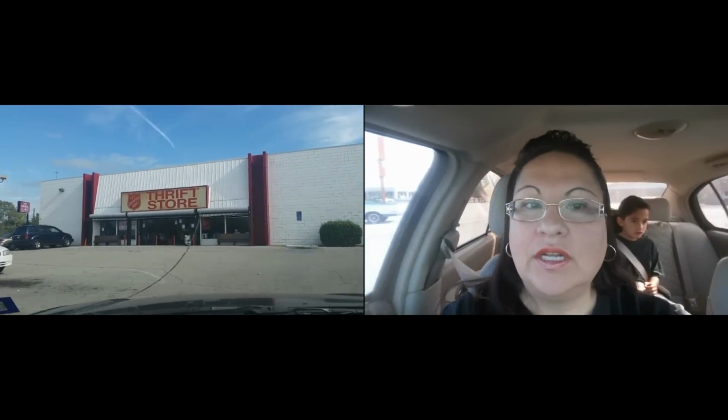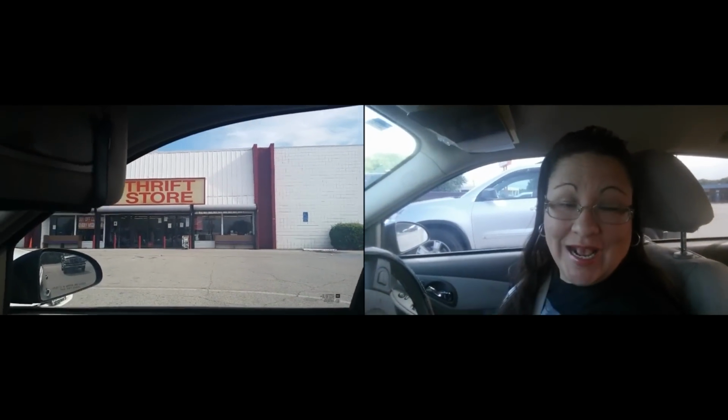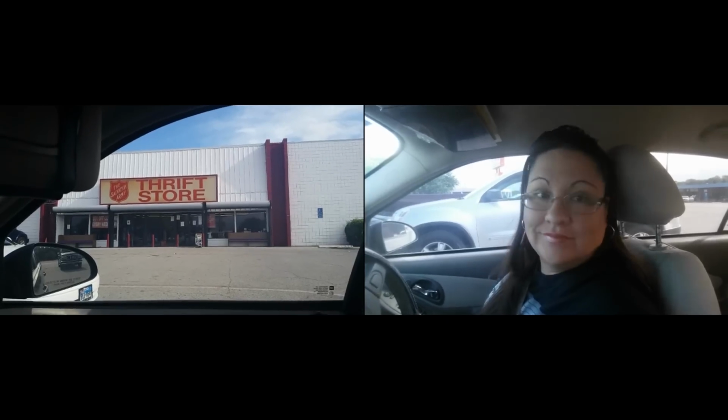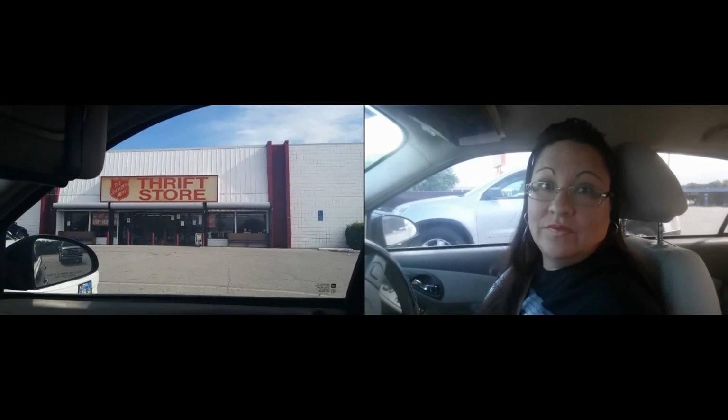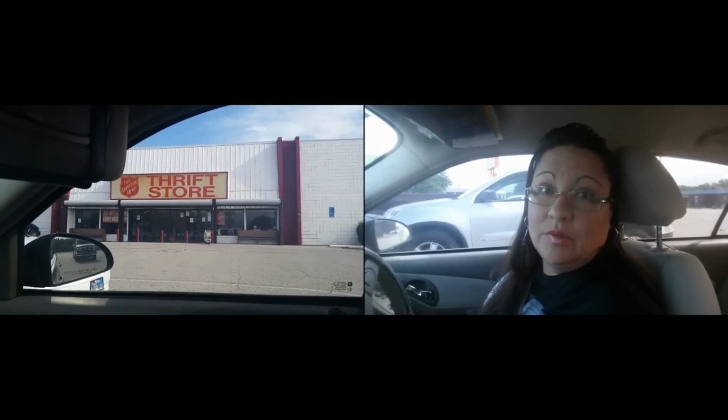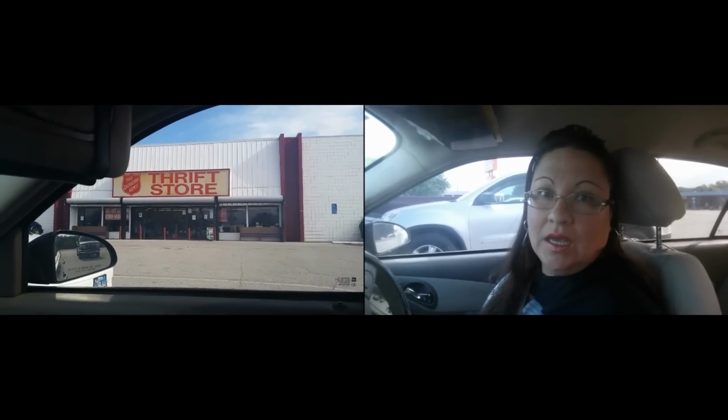Okay guys, here is our little Salvation Army thrift store. It's very small. If you all have watched me at all, y'all know that I have said that this particular thrift store is kind of in a creepy part of town. Well, this is it. It's pushed way back into a parking lot. It's just kind of creepy, but we're going to go in. Hopefully they don't say anything to me about videotaping. This store has cleaned up quite a bit since the last time we were here, so we're going to sneak a peek.